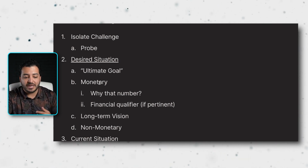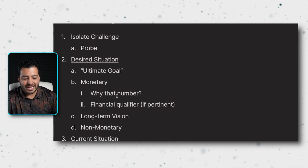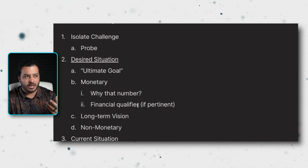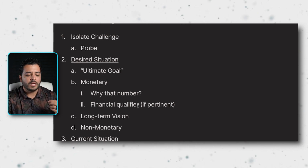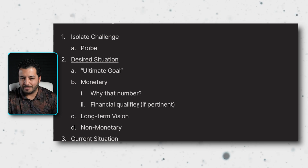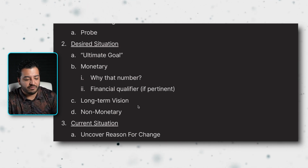So we also talk about monetary. How much money do you want to make, right? Why, what is that number? Why is the number? And then the financial qualifier of pertinence. If it's an offer that's more biz op, for lack of a better word, biz op just means business opportunity, so they might be looking for a full-time job, right? If they have an already successful business, you probably don't have to go through the financial qualifier.